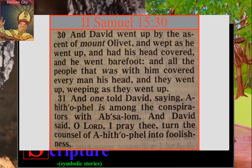And David went up by the ascent of Mount Olivet and wept as he went up, and had his head covered, and he went barefoot. And all the people that was with him covered every man his head, and they went up weeping as they went up. And one told David, saying, Ahithophel is among the conspirators with Absalom. And David said, O Lord, I pray thee, turn the counsel of Ahithophel into foolishness.